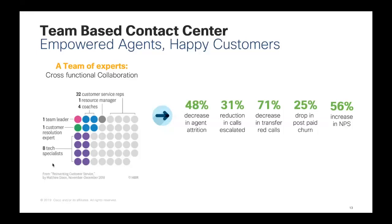Another important parameter that you can see here is that there was a 71% decrease in transfer of calls, which means that agents who were empowered by these specialists sitting on their back were able to answer all the calls. So there was no unnecessary transfer. And when the transfer happens, the customer experience gets impacted. So this was another important key parameter that came out of that study.